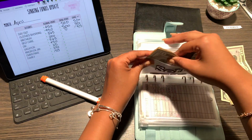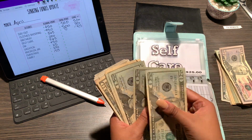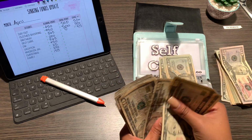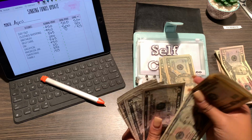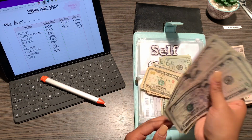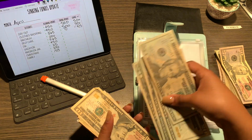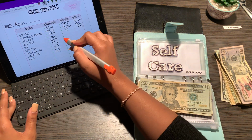Self-care started out with $200 in it. So we're gonna see where we're at. 20, 40, 60, 80, 100, 10, 20, 30, 40, 55, 65, 75, 85, 95, 200, 5, 10, 15, 20, 25. So self-care is going to be at $225, guys.